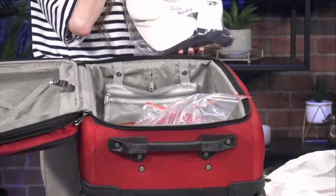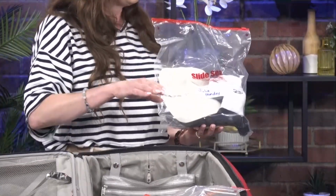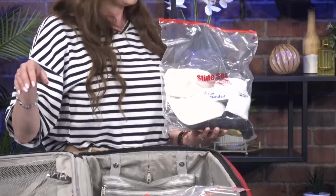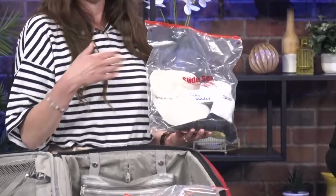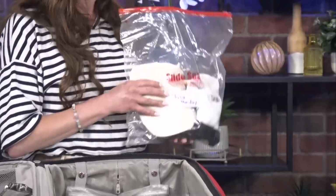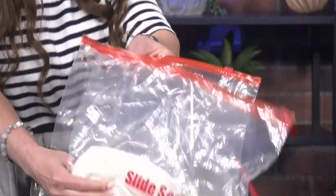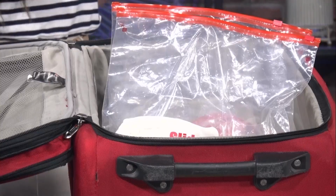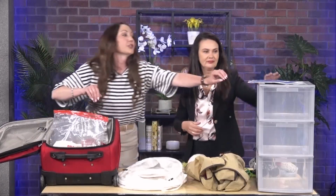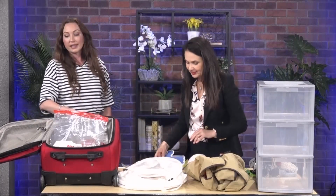And the hack is when you're packing your kids' clothes, you lay out the outfit that they're going to wear for each day that you're on vacation. So the undies, the socks, the shorts, the top, the dress, whatever it is, and then it goes in a Ziploc bag. When I saw it actually in the suitcase, it's so easy. And then you just hand the kids a bag and say, go get dressed. So this one, let's grab our little social media thumbs up here. We are giving it a thumbs up. I like this idea.